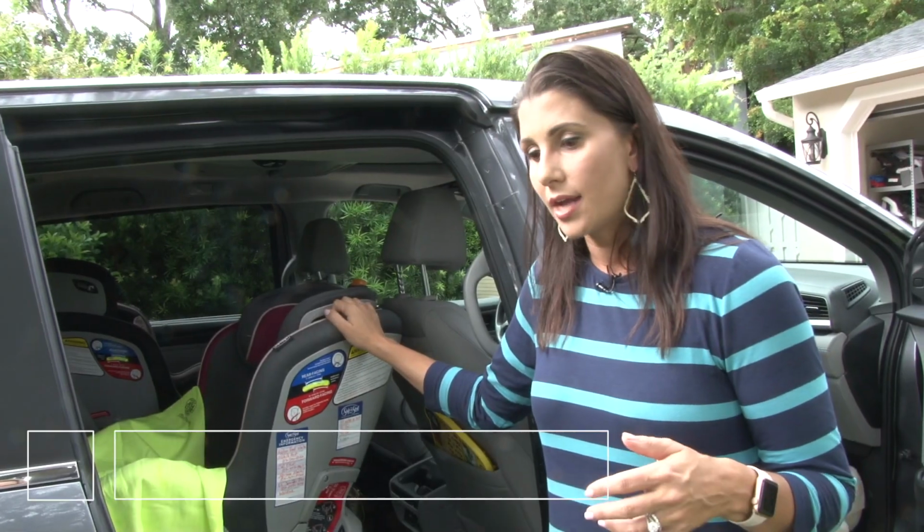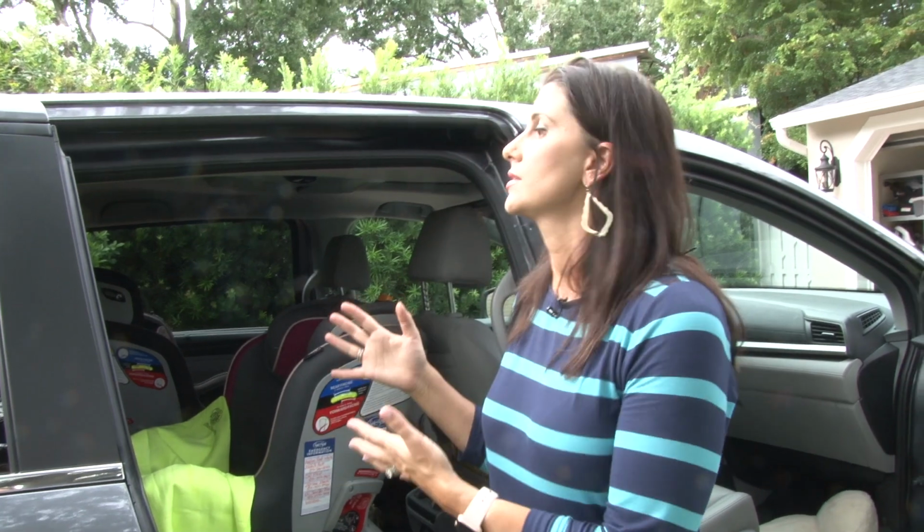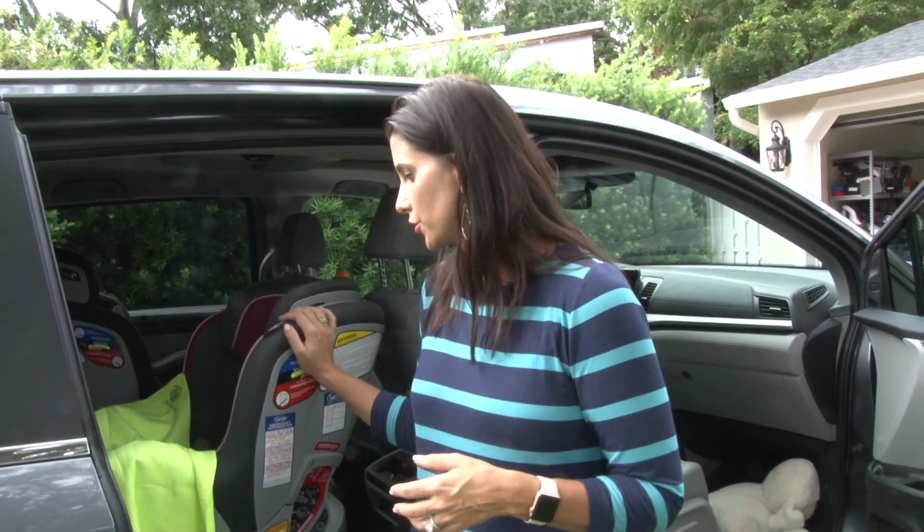The other thing that is just a simple tip, I actually just learned this and I'm trying to apply it now. When you get in the car, a lot of times I'll just blast my air and my windows are up. Better technique: put your windows down and turn your air all the way up. It allows the hot air to escape while the cool air gets going. So that's something to try when you're trying to get the whole car to a temperature that you and your kids can manage.